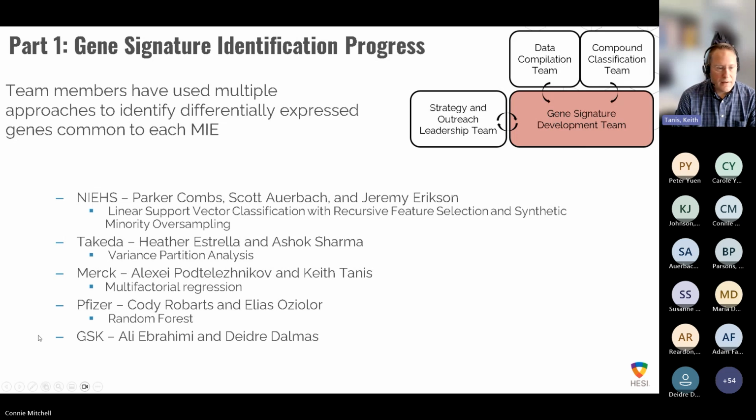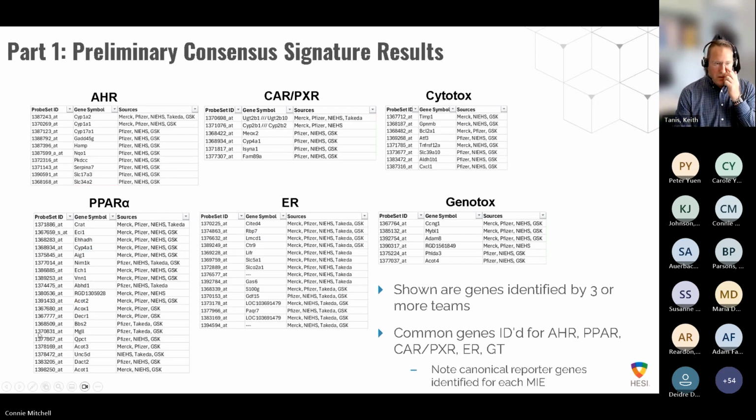So I believe, Connie, on the next slide is our current, yep. So what we're showing here, again, each group went off and developed their own signatures for each of these MIEs. And then we compiled all that data and just asked which genes were being detected by multiple groups. What I'm showing here are genes that were in signature sets from at least 3 of the 5 groups. And you can see we have a number of genes for each of the MIEs where we're seeing consistent findings. And if you look closely, very interestingly, we're seeing a lot of our known friends from each of these MIEs. So CYP1A1, 1A2 for AHR, the ACODs, ACOXs for PPAR, etc. So these signatures, not only are we seeing nice overlap between the groups, they're making biological sense. So really exciting to see.